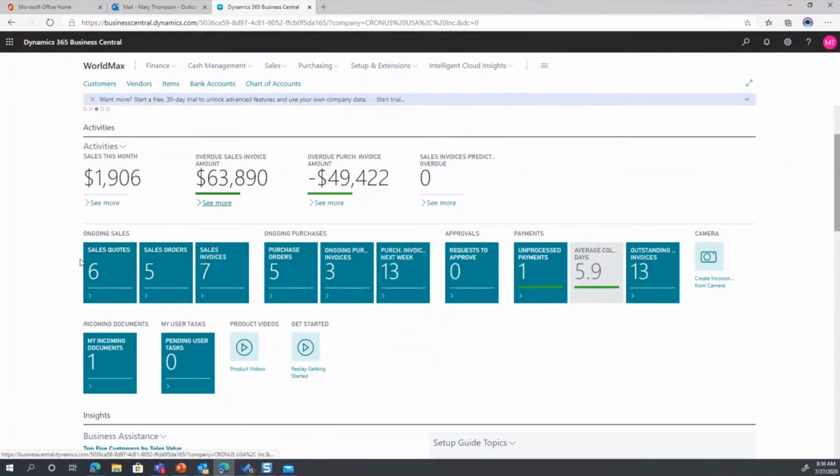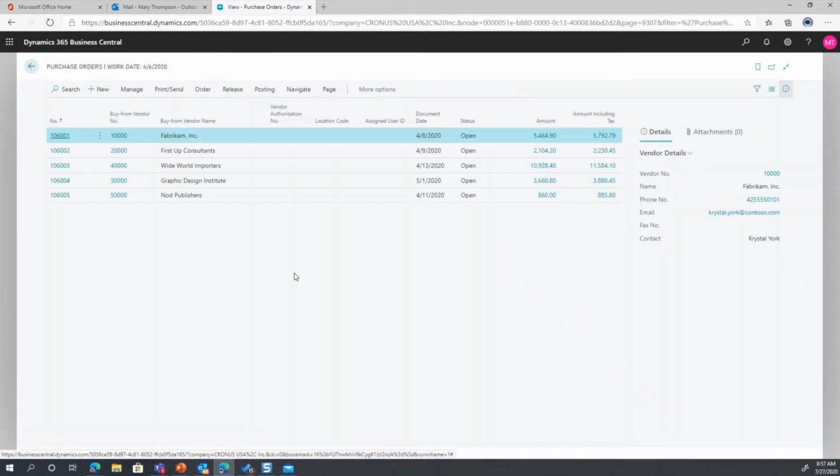We also have these tiles that you can customize and move around depending on what's most important to you. So here you see we've got sales quotes, orders, invoices, and again, you can click right into these to see which open purchase orders you have, etc.